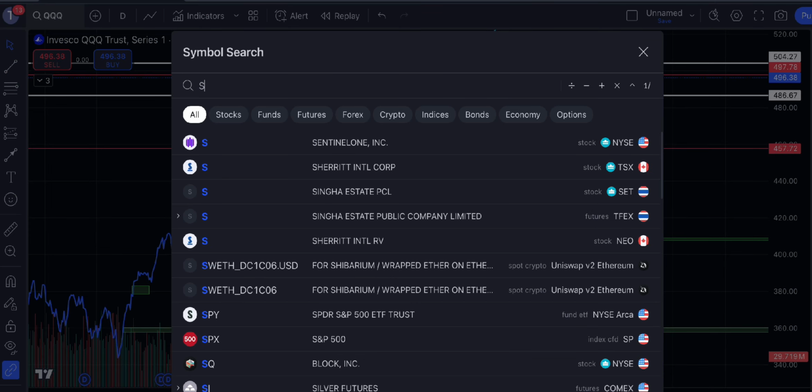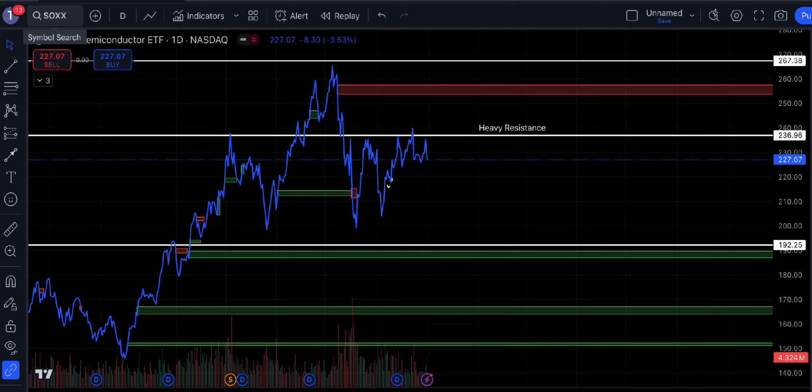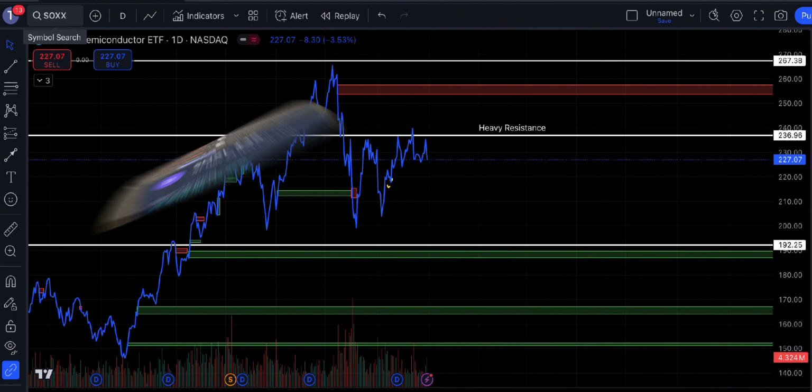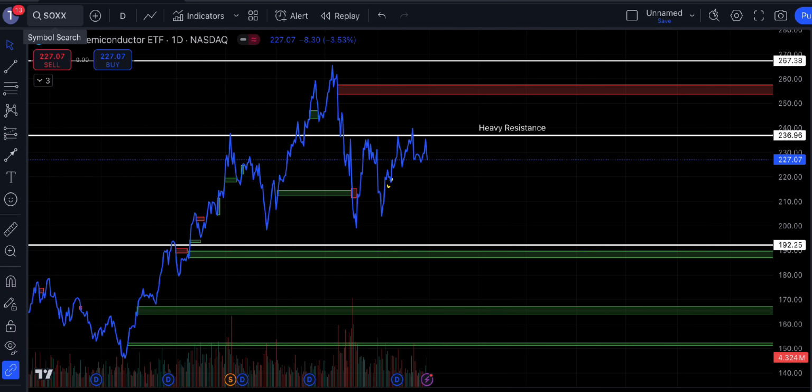Jumping over to XOXX, as I talked about the chip names, they've been in flux really. NVIDIA has seen a nice bit of a pullback from its all-time high touch earlier a few days ago. And you had a former major player in the chip sector with SMCI, which was one of the hottest names in the market for the beginning of 2024. And now the company has literally lost 70% of its value in 6 months. So that had some further negative news come out and drop it down to the mid-30s. So that's not good for the XOXX ETF.